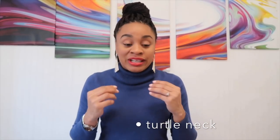Another thing I like is velvet textures. See how I was raving about this earring that came in a packaging that had velvet on the surface? I really love velvet, guys. Then turtlenecks. Oh my god. Uniform number one. Turtleneck, that's the first thing I think about in autumn, because it just saves you.